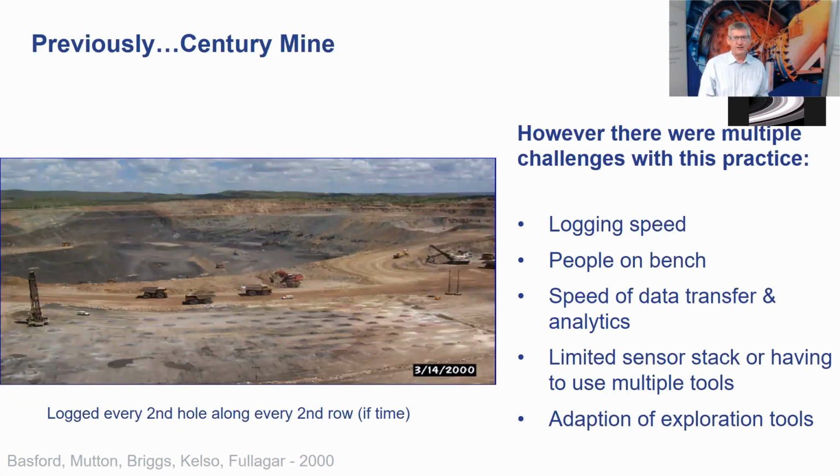So some of the challenges was the speed of logging. You'll notice here that they logged every second hole on every second row if there was time. And time was not just the logging speed, it was also access to the bench and some of the other constraints and the number of people on the bench. There was the speed of data transfer and analytics. When this was happening was right when RTK GPS was coming in on equipment. It was pre-high-speed connectivity on mine sites. There was a lot of manual handling of data, so the turnaround times didn't necessarily match the operational speed. There was also adapting exploration tools, so there was limited sensor stack or having to use multiple tools. That slowed things down. The tools were often skinny because they were from exploration. So there were a few challenges. This was quite a while ago.